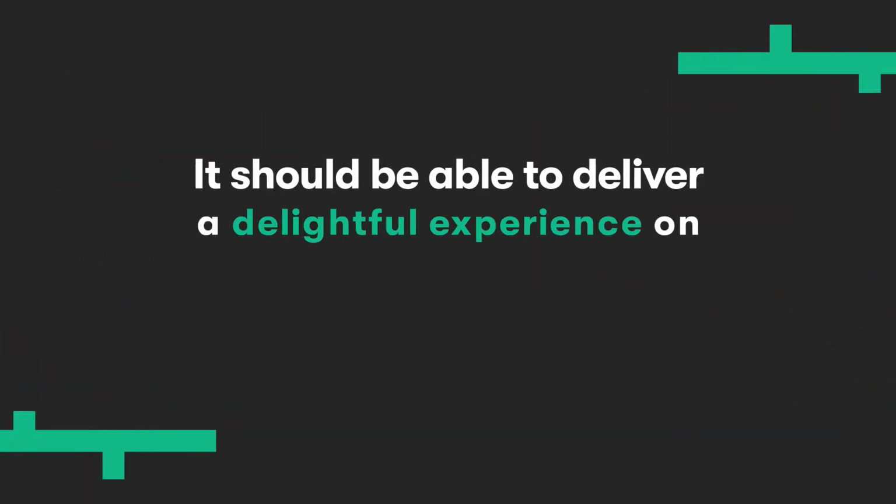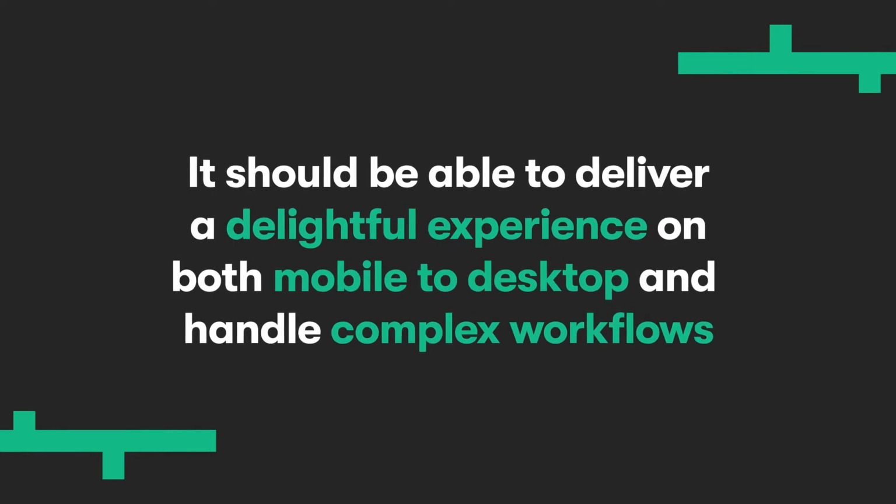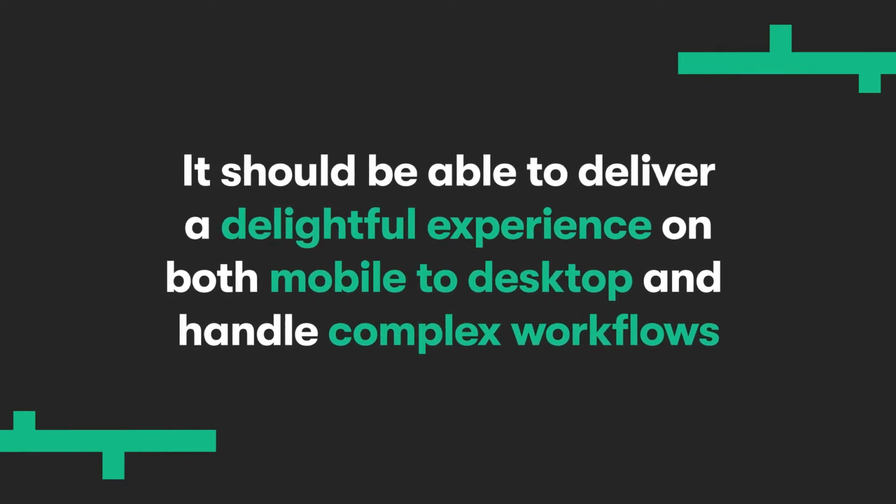An Agile CMS can publish rich media content like images and videos across all content formats. Also, it should be able to deliver delightful experiences on both mobile and desktop and handle complex workflows. Additionally, it needs to handle high levels of web visits or page views without negatively affecting performance.